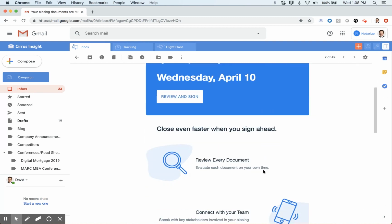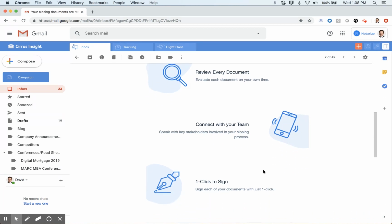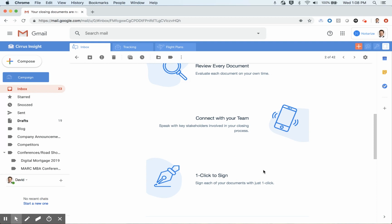As I scroll down the email here, you'll see some information from Notarize for me as the consumer to let me know what to expect when I close on the platform here. I'll have the opportunity to review every single document in my closing package. I'll also be able to connect with my team if I have questions for my loan officer or title agent. And we also have a batch signing feature, which will allow me to apply all the designations to a single document with just one click of a button here.